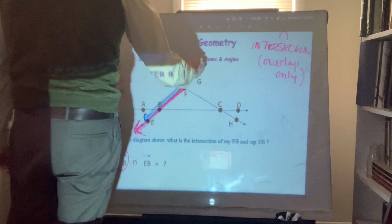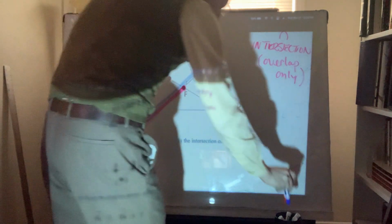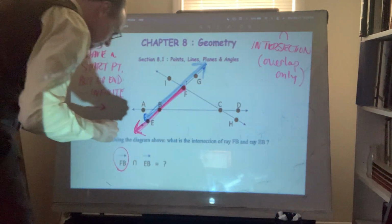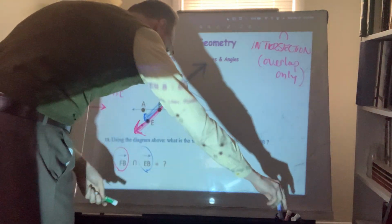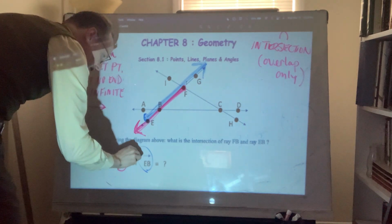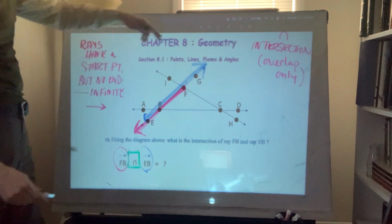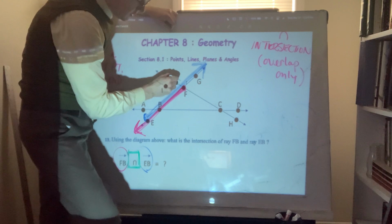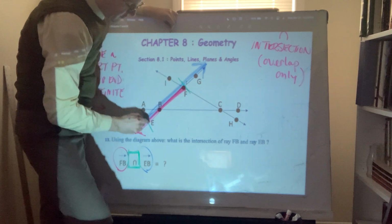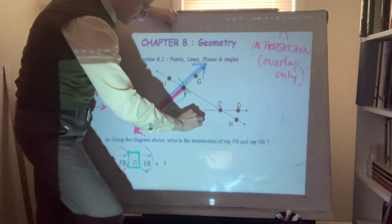All right, and then you have an arrow headed off in this direction. Now, what we're looking for, since we're talking about an intersection, is the overlap of these two things only. If you have it highlighted as such, you will notice that the extent to which they overlap is basically from here to here. This is where they overlap.